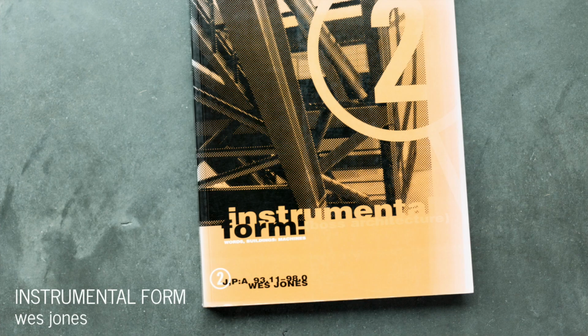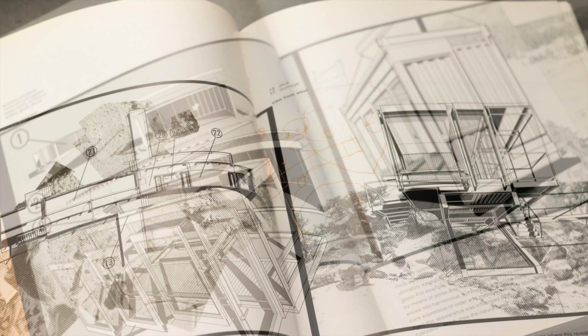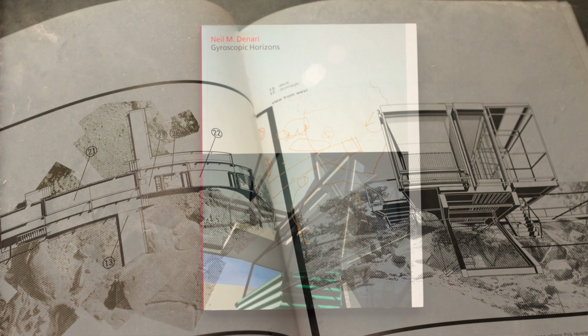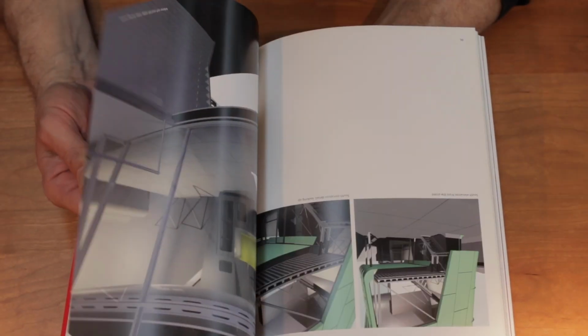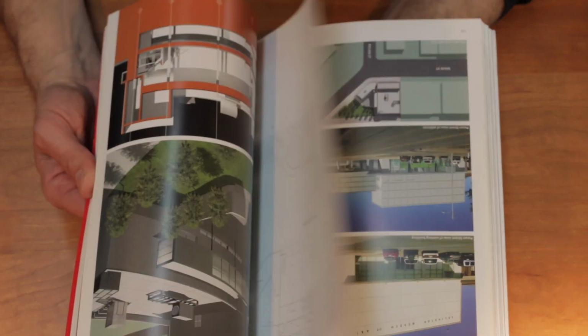Next is Instrumental Form. The graphics and formal language here are to die for. I find myself a little bit at odds with the real spatial implications of these forms, but I can't stop coveting them as objects. Okay, next, Gyroscopic Horizons, Neil Denari. Similar themes as Instrumental Form. His urban monastery was the impetus for my own Bachelor of Architecture 5th-year thesis. Ridiculous models, completely satisfying in every possible way.